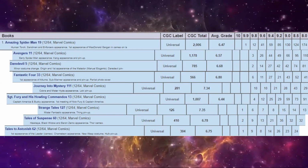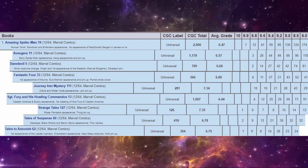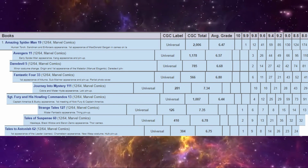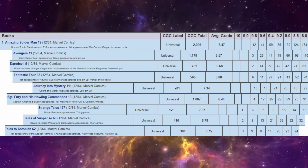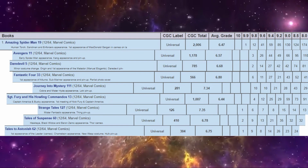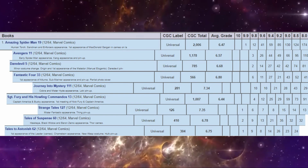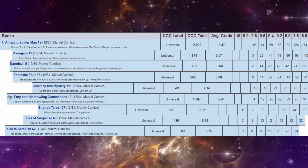Now, comparing these books that were released this month, let's see which ones are the most common and the rare ones on the CGC census. Well, we noted that they all had 9.8 copies, except Journey into Mystery 111 did not have any. If we combine the 9.8s and 9.6s, we find that Amazing Spider-Man is in the lead by far, and Amazing Spider-Man 19 also is the only book to have a 9.9 copy.